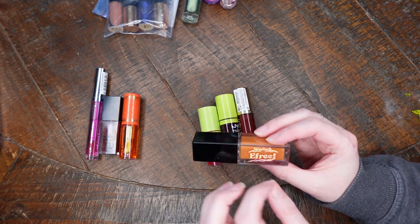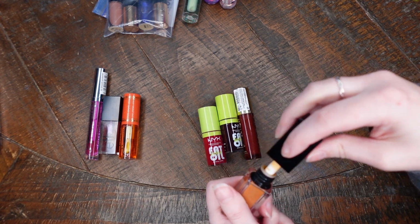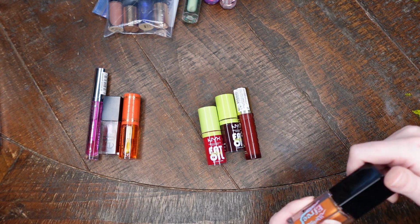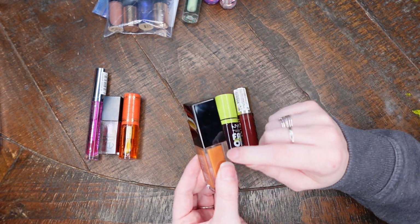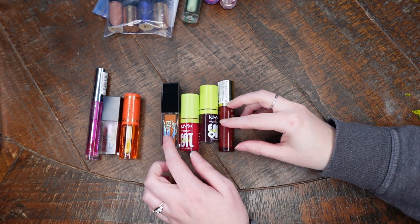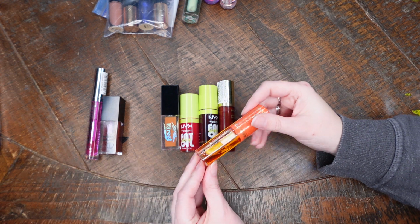This is their Warlock one. It's fine. It's nothing super special. It used to smell like mangoes. I guess it still kind of smells like mangoes, but much lighter. So I think I'm gonna have to put this in my everyday makeup so that I can use it, because I do think that one's gonna go bad probably the quickest out of all of these, but it's not bad yet. All right, next I have this one from Juvia's Place.